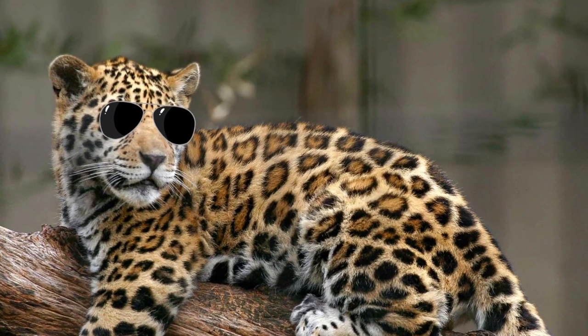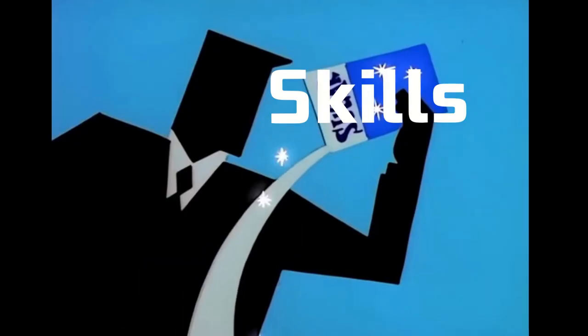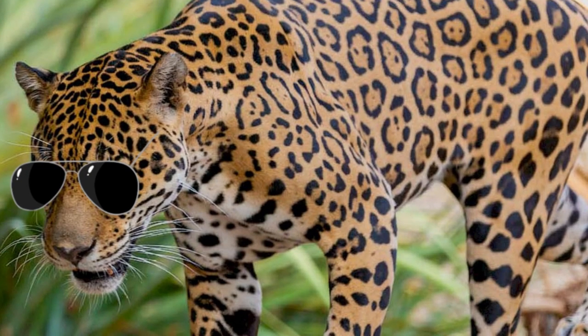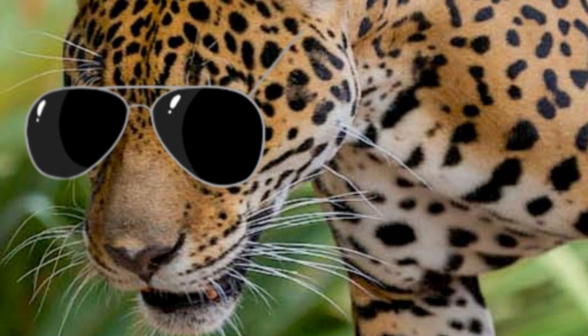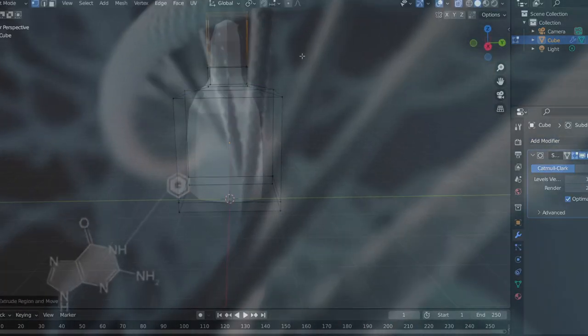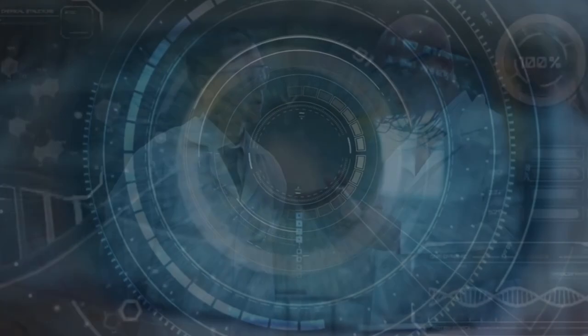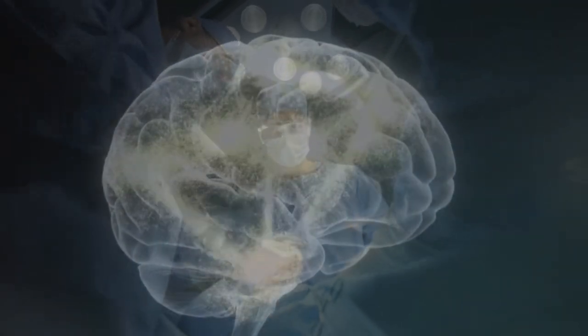And that's why I'm gonna make the best 3D model of all time. All of my skills, all of my passion, all of my genius combined into one model. My ultimate creation, my magnum opus. This is going perfectly. Piece by piece, he is coming together. Oh, yes, it's brilliant. It's brilliant. I just need to add the final thing. It's alive. It's alive.